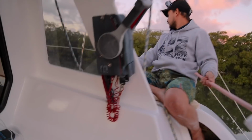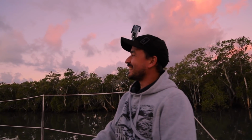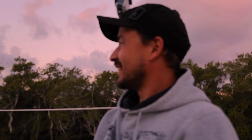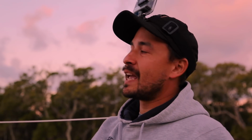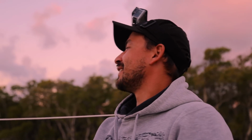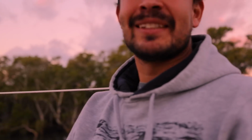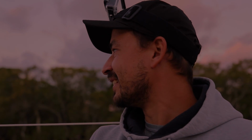1.3. This is the super shallow part. How good is this? Can't beat the smile. 6 weeks of grinding and scraping and painting and pulling apart toilets and engines and oil. Oh, now look at this. Perfect. Look at the sunset. This is living. So good.